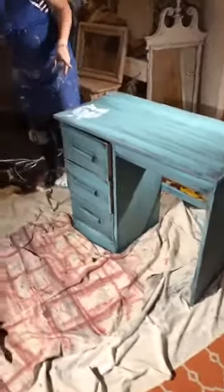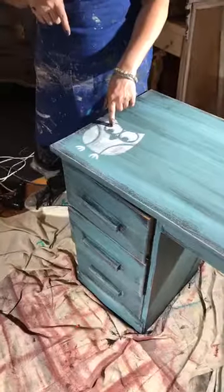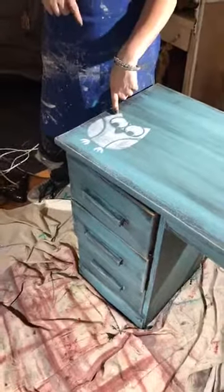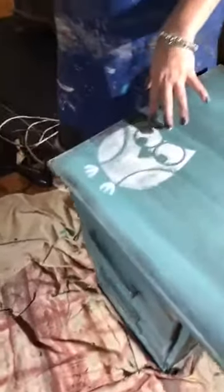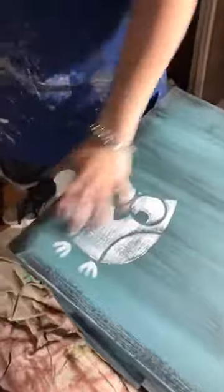All right, so good deal. Now I gotta seal it. So here is the deal. You see how he looks kind of faded? That's because I never re-dipped my chip brush in paint. So I just did one dip. I took as much off of it as I could, and then I went ahead and created him, right?